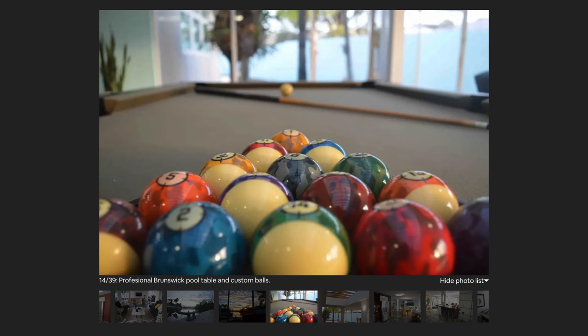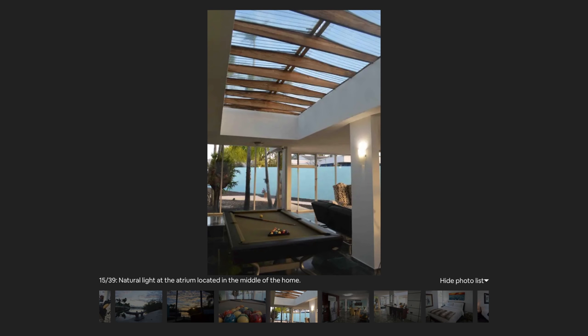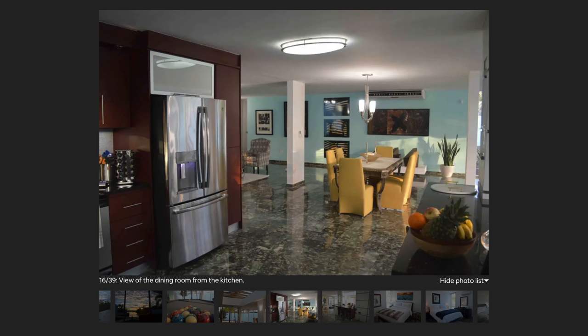This shot, the professional Brunswick pool table and custom balls, is really cool. I love the angle. I haven't really seen this in a billiard table, so I think this is really well done. And then I love this, the natural light and the atrium. I mean, this house is gorgeous and magnificent. You're going to do it so incredibly well, and I couldn't be happier for you.